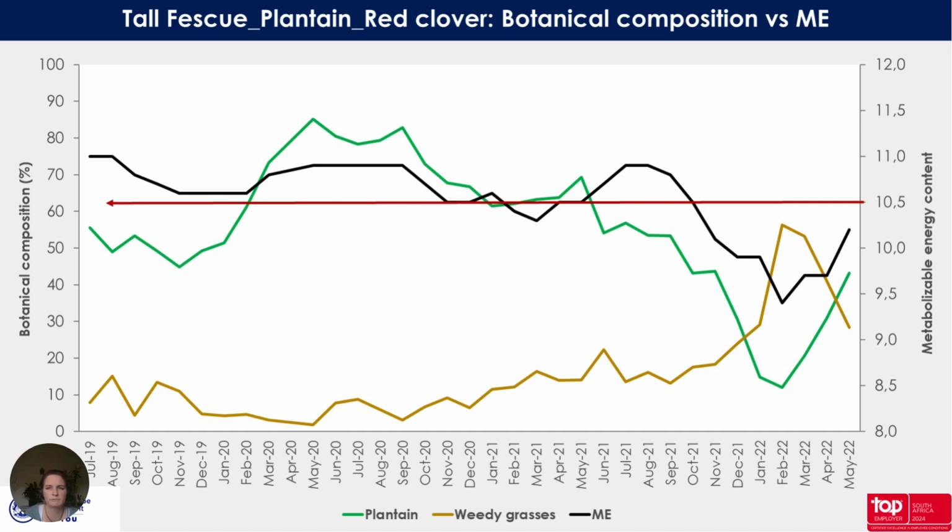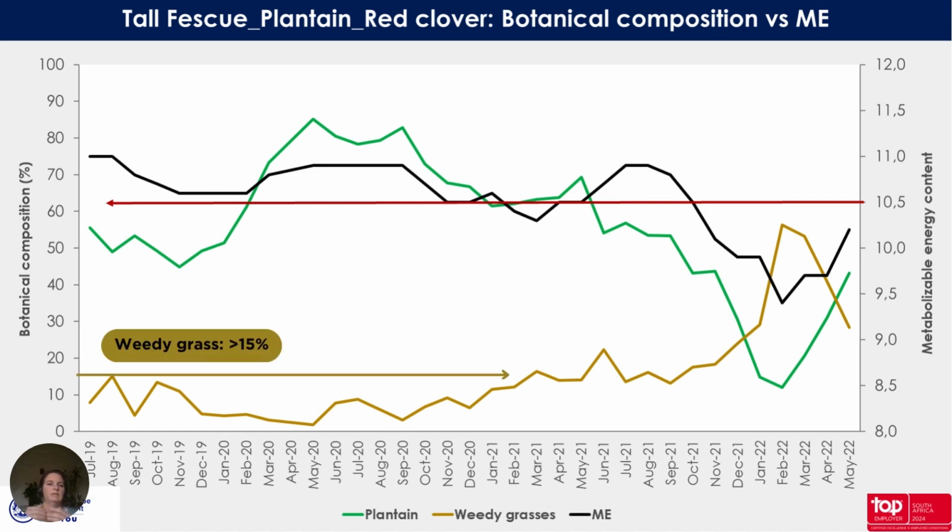So what we kind of took away from these graphs and the correlations was that once the weedy grasses contributed more than 15% to the sward composition in this kind of mixture, so it was starting to be invaded, our ME would drop below 10.5, which is the requirement for our dairy cow. But also that it was important to maintain the plantain component at more than 60% if we wanted to maintain a good ME profile for our pasture mixture. So in this system, we would really be focusing on maintaining our plantain component and keeping those weedy grasses out.